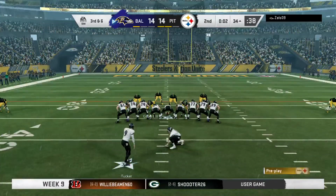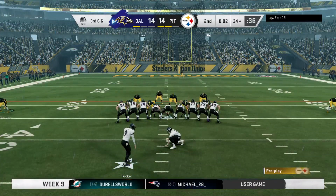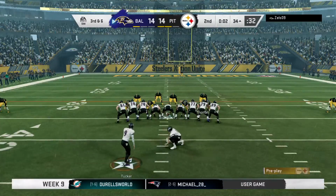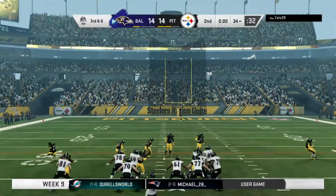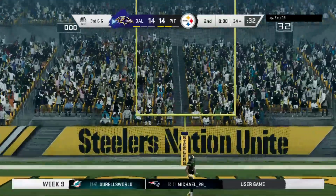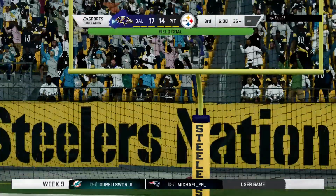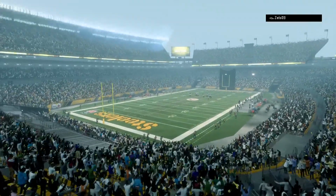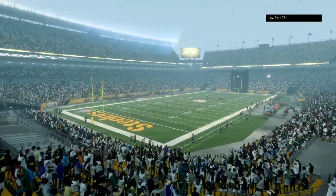So with 2 ticks left here in the half, on is the field goal unit. On the left hash, officially it's called a 51-yard attempt. And this one looks good. It is good. Right down the pipe. So we've hit halftime. Just a field goal separating these 2 teams at the break.